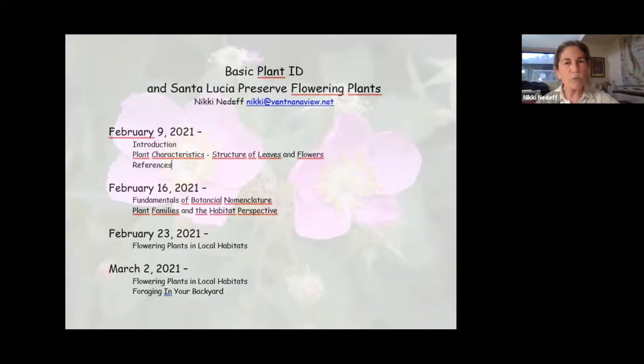And then we'll kind of move into thinking about different habitat types. I like to think about habitat types, vegetation types, collections of plants that are indicative of certain environments. Because if you are in a particular environmental context, like a redwood forest, you can almost predict what plants you're going to find. Or if you are in a coastal grassland, you're almost going to be able to guess what types of plants and flowering plants you might see. So we'll talk about the habitat perspective, and then the following lecture will really focus in on plants that are indicative of certain vegetation types, certain local habitats.